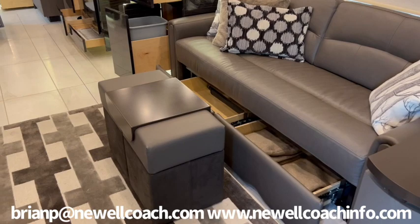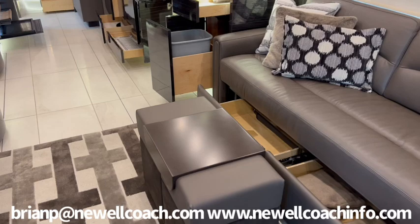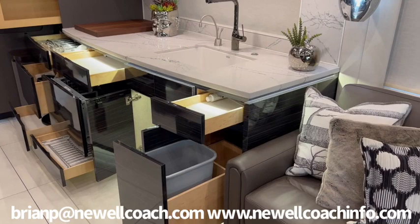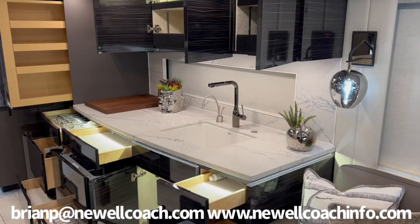There's also storage in these little ottomans right here. And they're separate, so you can move them apart and use them at the same time. This is trash can storage with room for trash bags and cleaning supplies behind it. The galley has just over 7 feet of counter space. Lots of overhead cabinets.